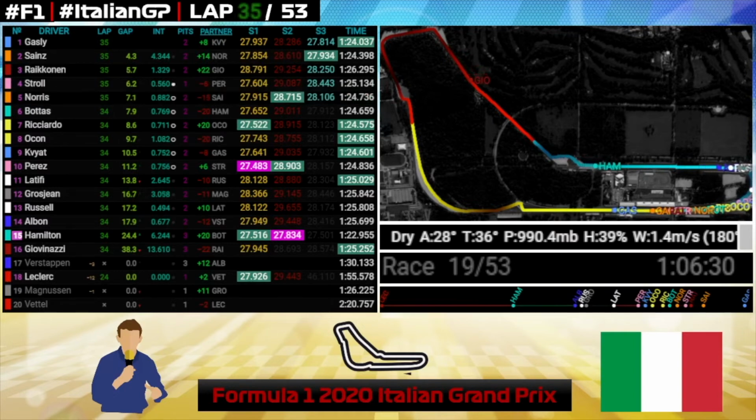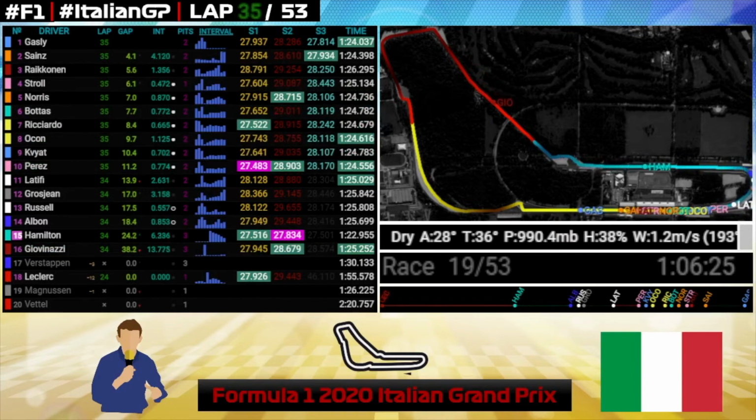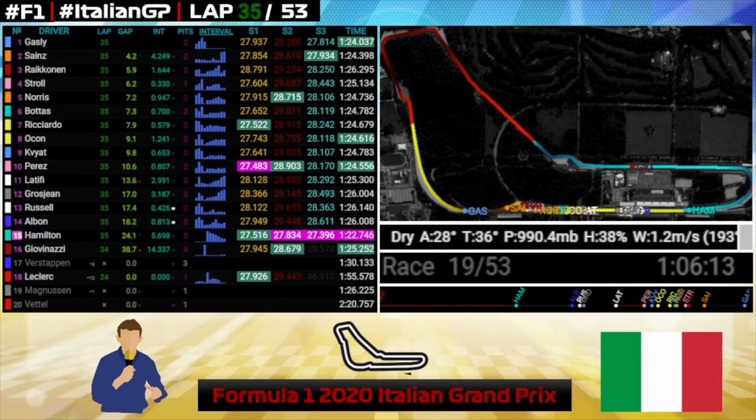Look at Stroll though, he's in the DRS to Raikkonen, coming down towards the Rettifilo. We pulled to the wrong angle to see if he's going to make a move. No, he didn't. Just backs out of it, but he's getting awfully close. Raikkonen's going to start sinking like a stone. Norris doing a brilliant job holding up Bottas. And I think, Dad, with the amount of laps to go, it's going to be a two-horse fight between Gasly and Sainz, unless Stroll can get through.